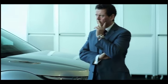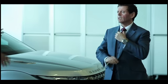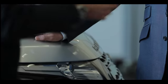To tell me more about what all that means, I went to have a chat with Mr. Jerry McGovern. Jerry is Range Rover's design director and the mastermind behind the design of the new Evoque. The first thing I wanted to know was why he felt that the world needed a smaller Range Rover.